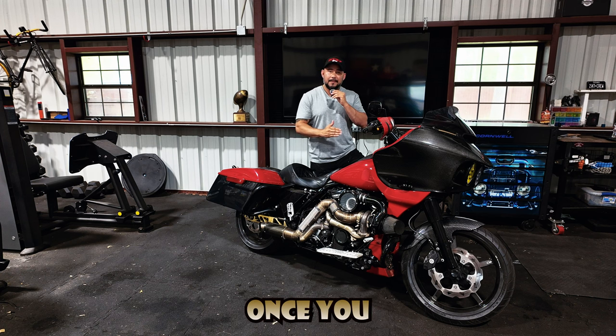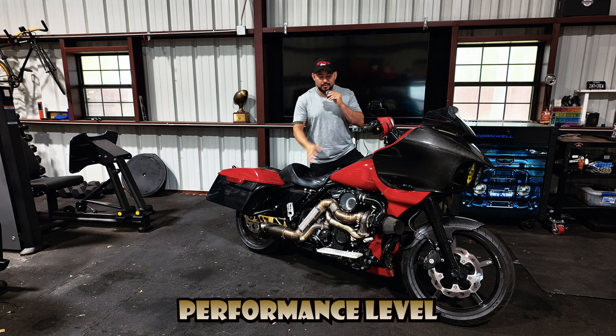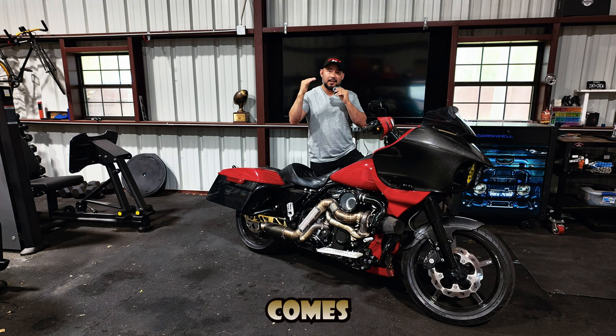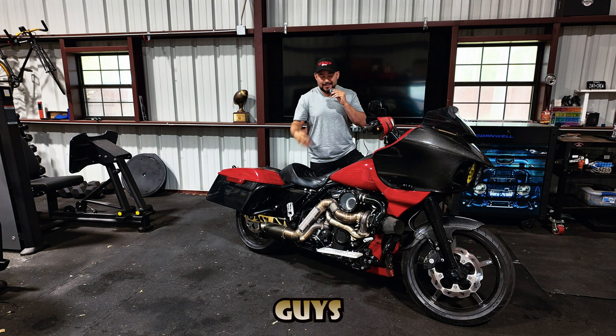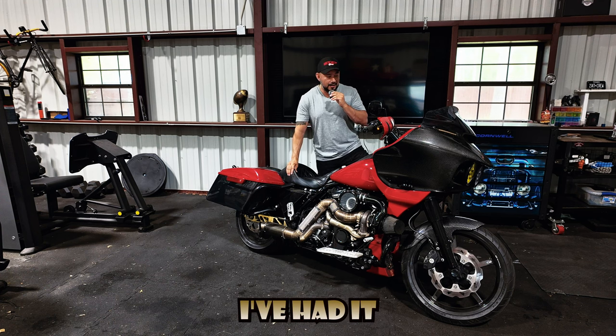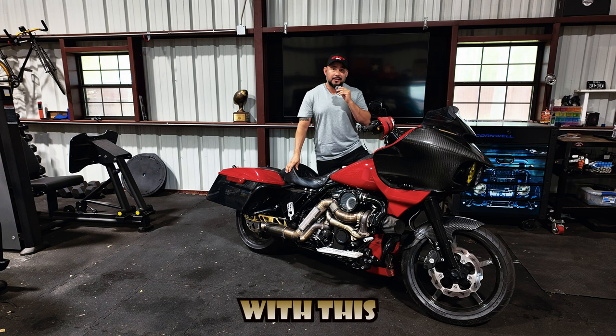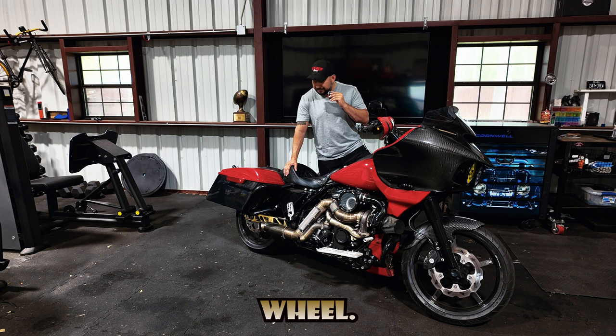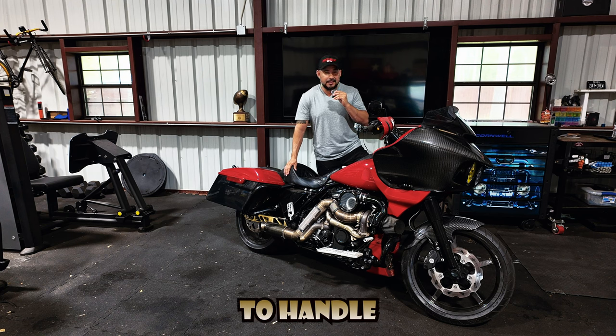Now, once you get up to par with the performance level of your motorcycle, then that danger kind of comes down. But in my case, guys, personally, I'm still learning how to ride this motorcycle, and I've had it going on a couple of years with this setup. To an average of 200 horsepower and torque to the wheel, it's a lot to handle. It's a lot to handle, right?